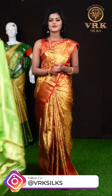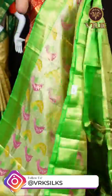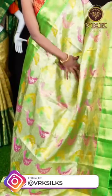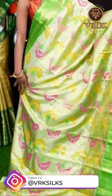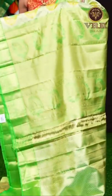Next saree. So here we have green color saree with all over golden zari flower with multicolor birds design. And the border, green color border with a flower and plate designer border. And here we have a green color golden zari rich pallu.